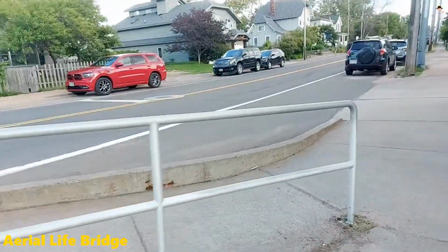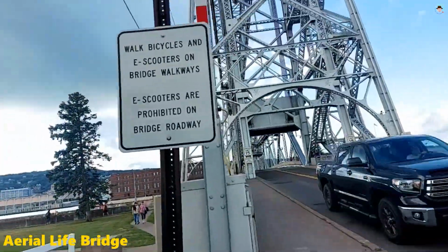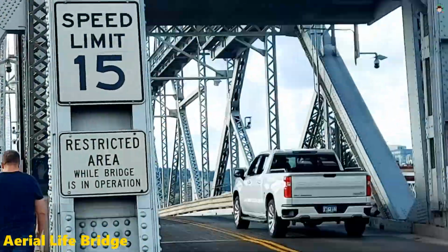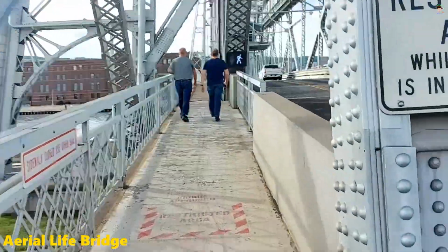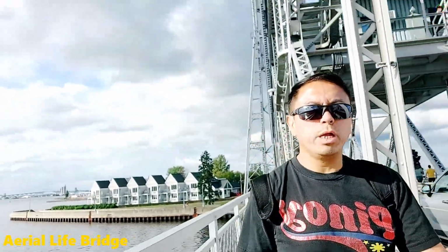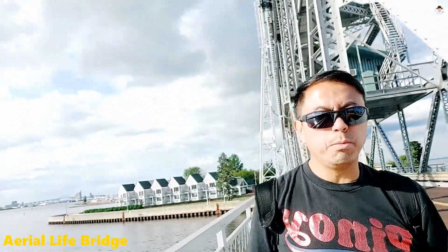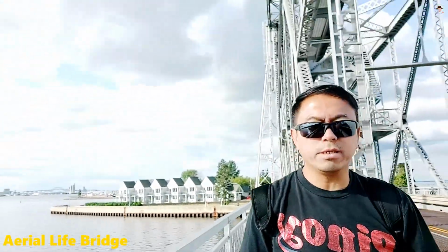Now I'm walking back on the other side of the bridge. That's the third time I've seen the bridge go up. While crossing the bridge, you have to rush to the other side before the bridge rises. You're not supposed to be on the bridge. All the ships are passing.